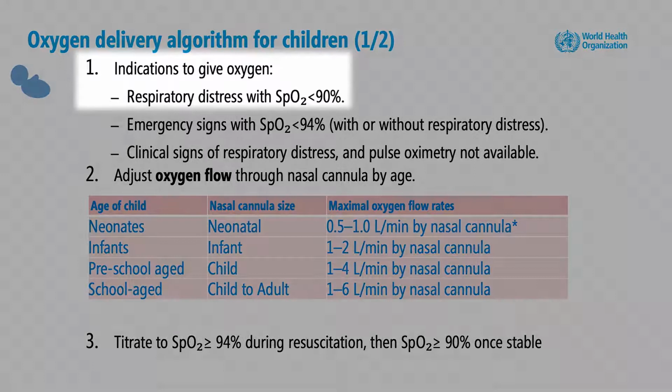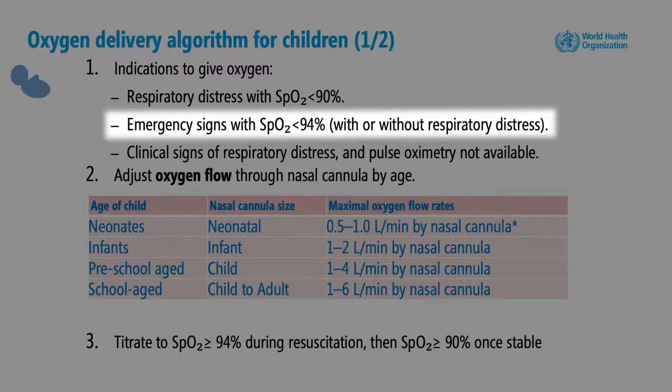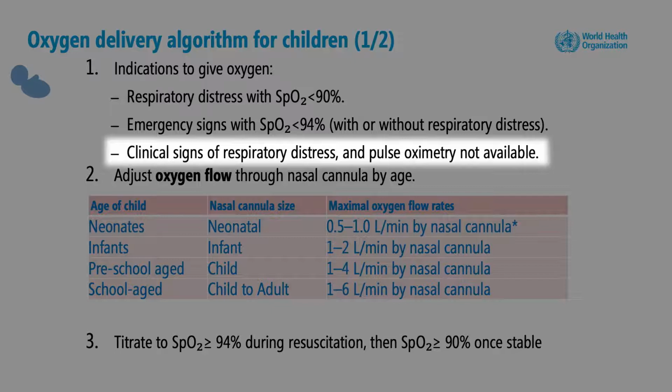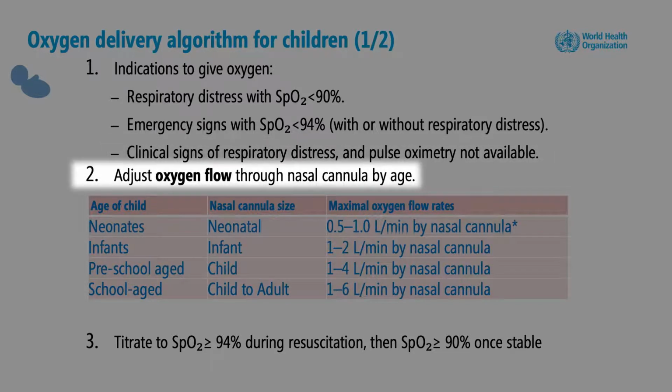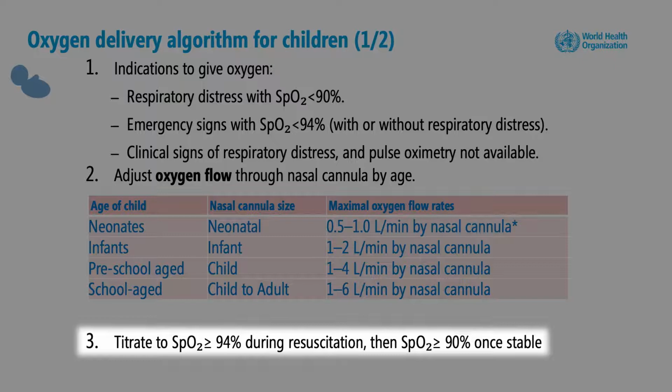In children, the indications to start oxygen therapy are when the child presents with respiratory distress and SpO2 is below 90%. If the child shows any emergency sign, with or without respiratory distress, start oxygen for an SpO2 below 94%. If pulse oximetry is not available, oxygen therapy should be started as soon as any clinical sign of respiratory distress is identified. The oxygen flow to be given must be adjusted to age. For example, in neonates, the flow should not exceed 1 liter per minute, but in preschool and/or school-age children, we can go up to 4 liters or 6 liters respectively. Always titrate oxygen to maintain SpO2 of 94% or more during resuscitation. Once stable, maintain an SpO2 above 90%.